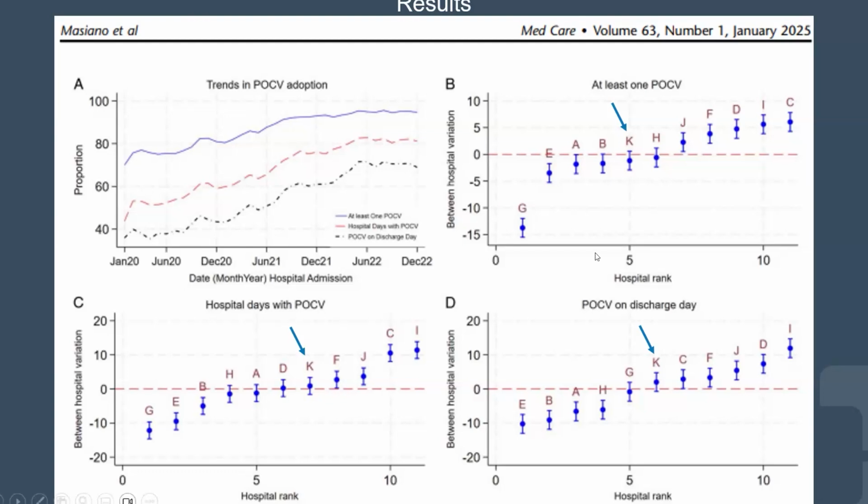However, if you see hospital G, for these two measures, at least one POCV and hospital days with POCV, it was performing below the group average. But when you introduce the third measure, plan of care visits on the day of discharge, it was just performing at the average, which is not below the group average as with the other two measures.